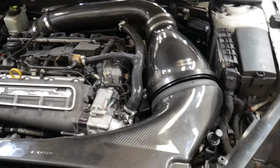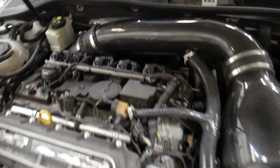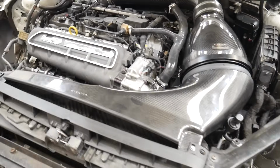Not a cheap bit of kit. I think it's around the £1,800 mark, something like that. And then it's an extra £500 or £600 for this elbow bit. But yeah, it looks insane.